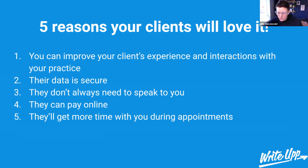So the best practice management software will integrate with platforms like Stripe or Square. There's loads of them, and it just means that you can take payments online at the click of a button, either before or after your appointment. And you can also take card payments in clinic, as I said before. So even if you are a one clinician practice, they can still pay by card on a little beep machine, which you've probably seen out in the wild.